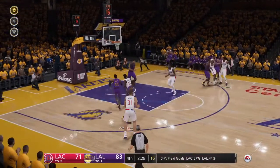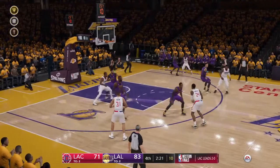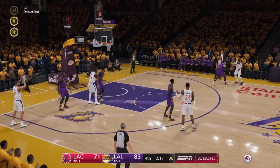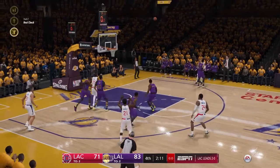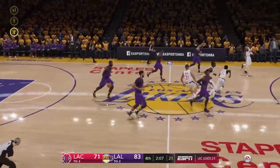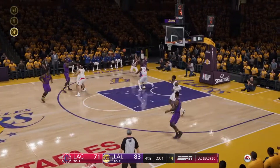George to Beverly. Paul George to Marcus Morris. Down to 5. Down to 4 to shoot. George had made his first couple, but he misses there. And big-time coaching strategy by the staff right there, utilizing their bench, keeping fresh legs on that shooter consistently throughout the course of the game.